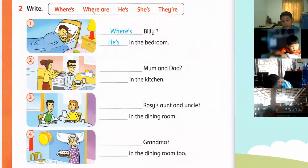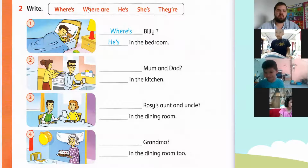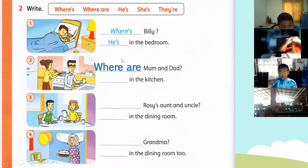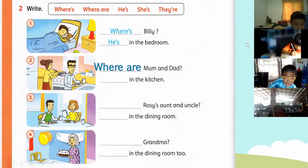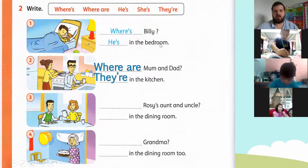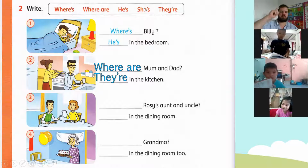So number two says, mom and dad. Where are or where's mom and dad? Our first one, we need to write either where's or where are. Where's is for one person. Where are? Yes. Where are mom and dad? There, in the kitchen. So where are and there are is for two people. Where's, he and she is one person.